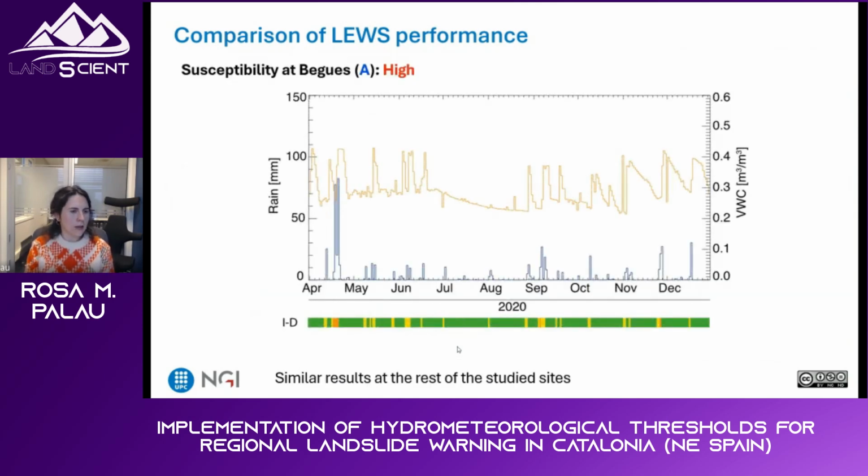So we looked at the rainfall time series from April to December 2020 in blue, and in orange we have the volumetric water content time series from April to December. And what we see here in the color bar is the warning time series using the intensity duration thresholds. As we can see, on the 21st of April, when the landslide occurred, the rainfall that was observed was quite high, and also the volumetric water conditions were high. So with such rainfall intensities, we could predict using the intensity duration thresholds that a landslide would occur.